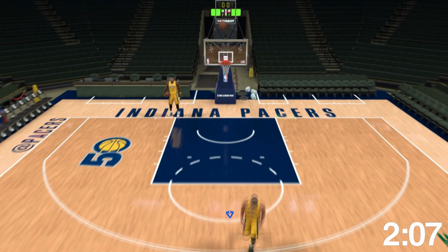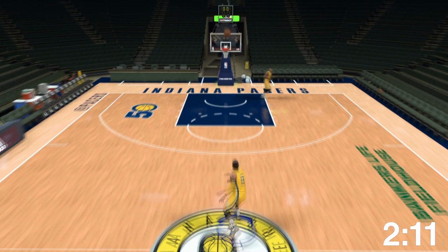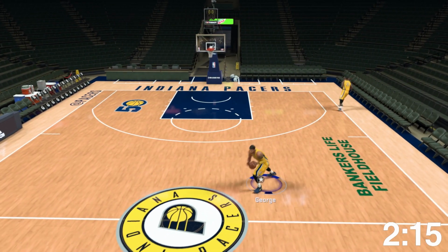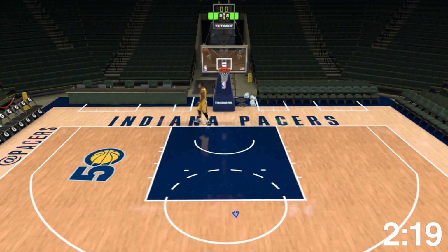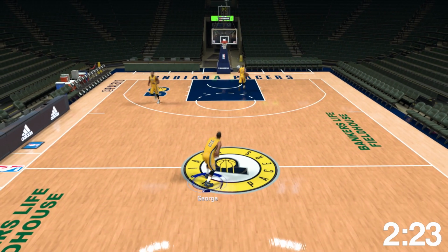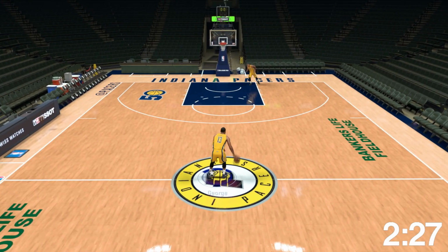Attempt number, I don't even know what attempt he's on, but he's got to hit this pretty soon. I mean, he still has a minute and a half to beat LeBron, and he keeps missing these shots. Come on. He got here way faster than LeBron did. He's got to hit this. That's in. No. Are you kidding me? Here we go. Here we go. That's no good. He's got another minute to hit this shot.